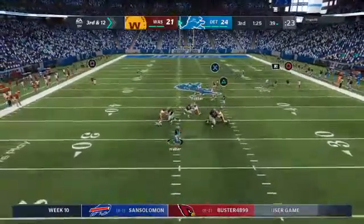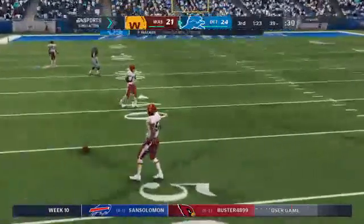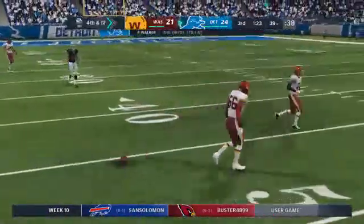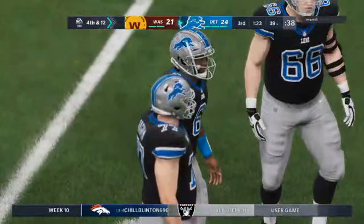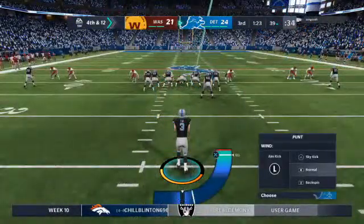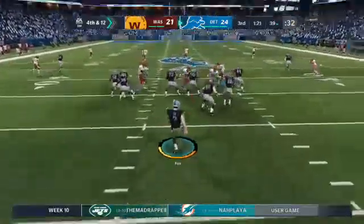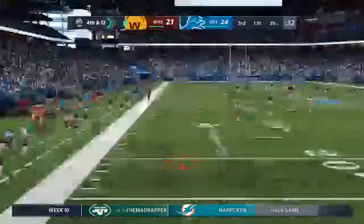From the gun, Walker. Incomplete, nearly the pick they needed. They would have loved one there, but at least it does get them to 4th down. How about some applause for the defense there? They forced him to throw that one into coverage, and just like that, they're staring at a 4th down. Well done.